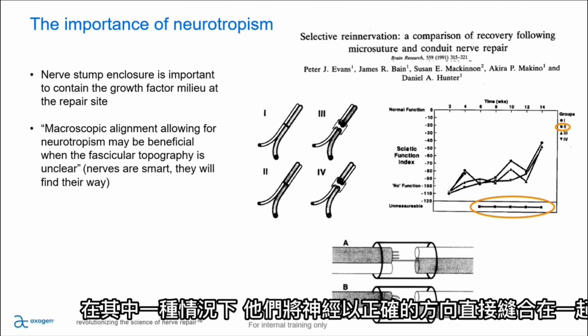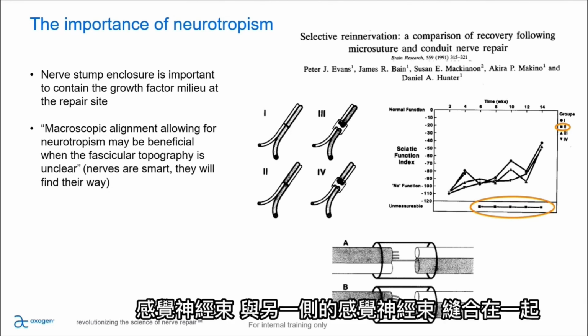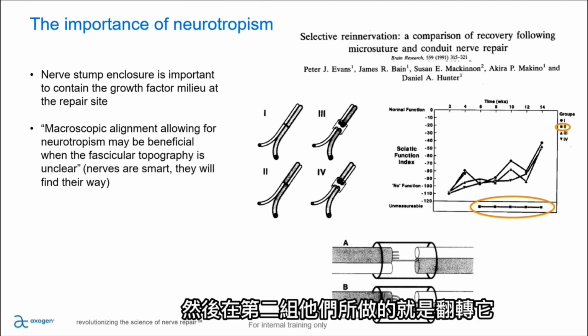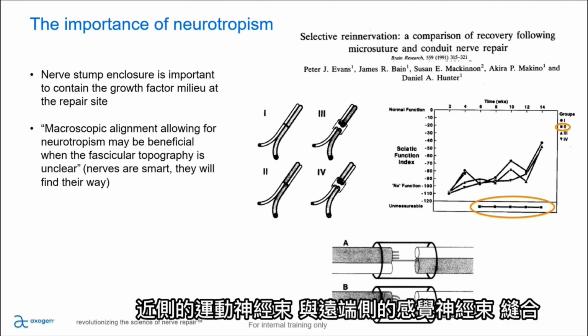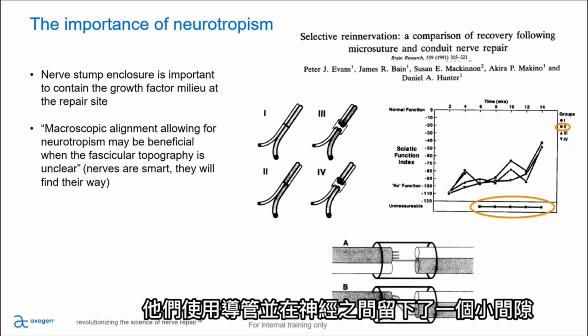So in one, they sutured the nerve together directly in its proper orientation. So the sensory fascicles were sutured across from sensory fascicles on the other side. And then in group 2, what they did was they flipped it. So the sensory fascicles were now across from the motor fascicles on the distal side, and the motor fascicles on the proximal side were across from the sensory fascicles on the distal side. And then they repeated the same thing, but they used a conduit and left a small gap between the nerve ends.